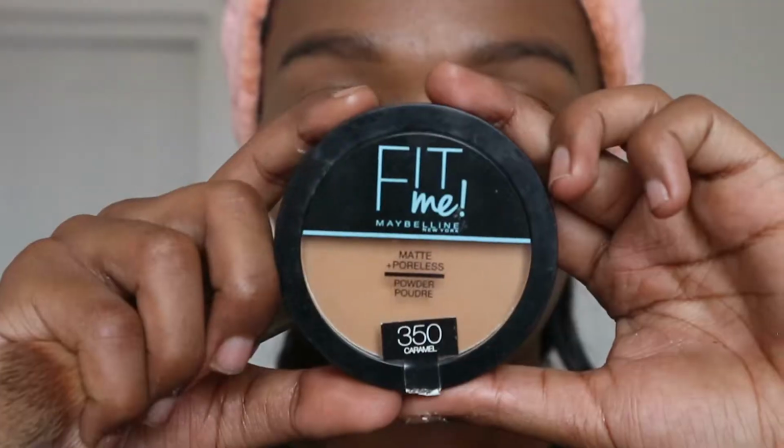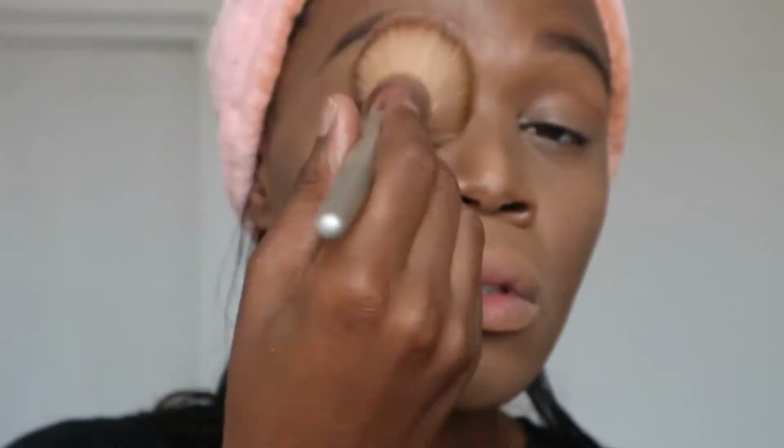The excess powder on my face, I'll be using the Maybelline Fit Me powder in the color 350. One thing about Maybelline Fit Me powders, baby, they do the job and they make your face look airbrushed.